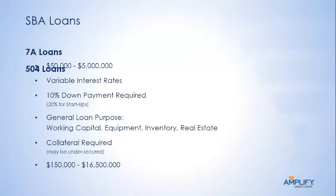But in the SBA world, you're allowed to have an undersecured loan. They'd like us to have as much collateral as possible, but they don't necessarily require that it be fully secured. But as a lender, we take whatever we can in the SBA world.